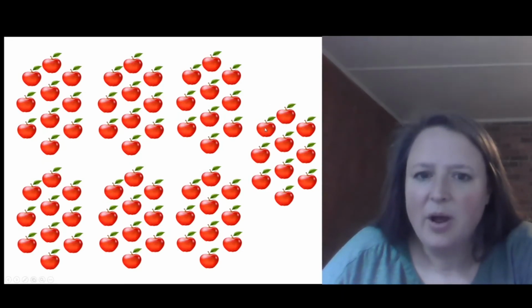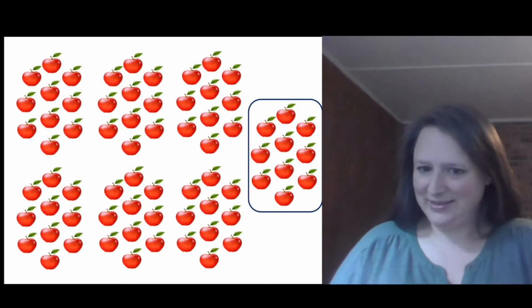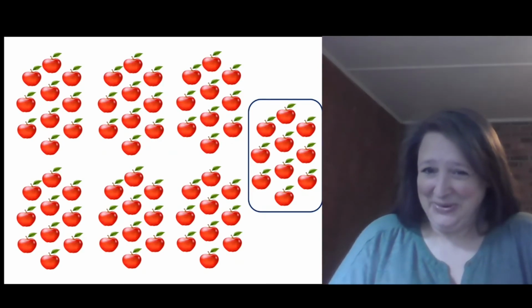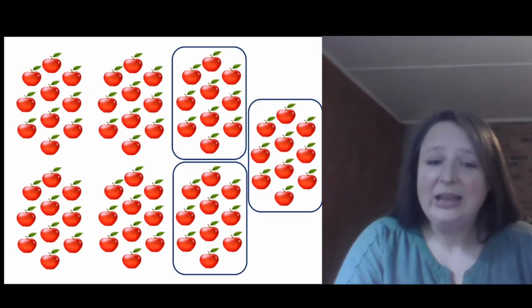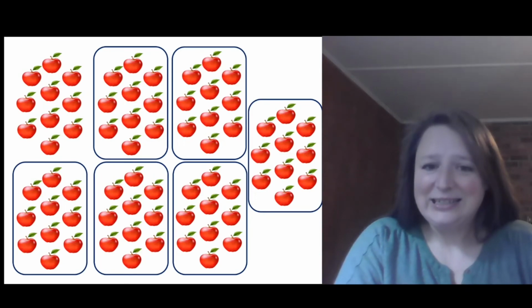Let's count this set over here and see if it's in tens too. 1, 2, 3, 4, 5, 6, 7, 8, 9, 10. So we could put a box around it and count it as 10 apples. Okay, are we ready to count by tens? Can you do it? Oh, this is so exciting. Here we go. 10, 20, 30, 40, 50, 60, 70.